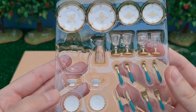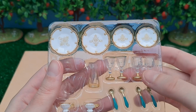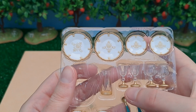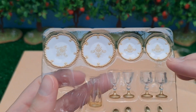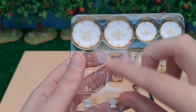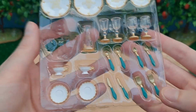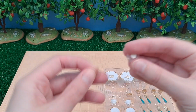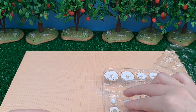all the little details. On the glasses you've got this kind of swirly pattern. On the glasses themselves there are no patterns though. You've got these nice gold bottoms, but the other glasses have patterning on them. I do like the detail on the plates as well, especially with the gold trim. And then this is the little water jug piece. I also like the turquoise on the cutlery, I think that looks very pretty. And then you've also got these two little clear saucers which I already showed. Pop those in there as well.